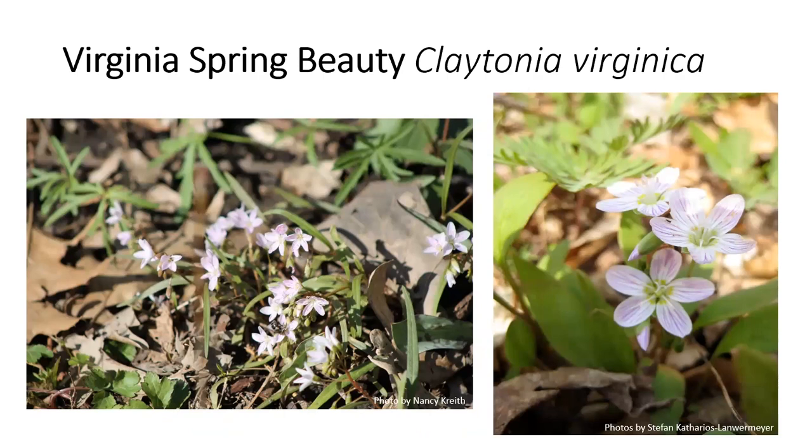So people sometimes let it grow in their lawns. It can tolerate some mowing as well. And it's a really plentiful native plant. It forms these really dense stands. And so it can act as a nice ground cover, and it really does attract bees and butterflies.